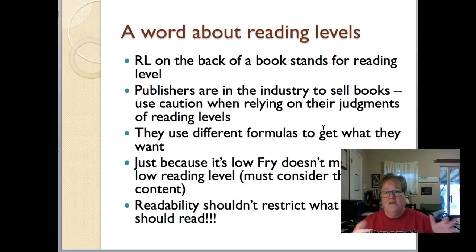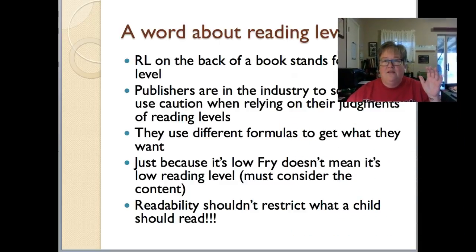They use a lot of different formulas to get what they want. What you need to understand is they're going to choose a reading level that is as wide as possible because that means they sell more books. Just because it has a low readability level doesn't mean it's a low reading level. Keep in mind, those reading levels don't take into account anything about the content of the book. It is only looking at words, syllables, number of words, and sentences. It looks at multisyllabic words. It doesn't look at what the story is about.